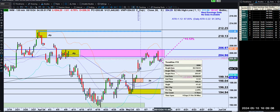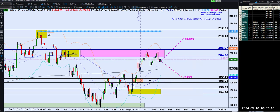And then down below here, this is an area of demand, and that's about 2% below where we are here. Right here, we had a rally-base-rally formation. So why are we looking to potentially put on a bullish trade? And that's about a little over 2% down from here.